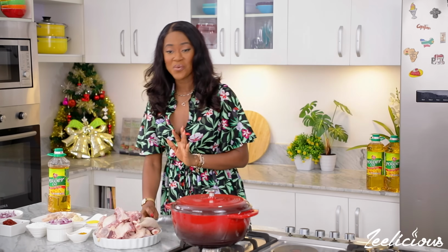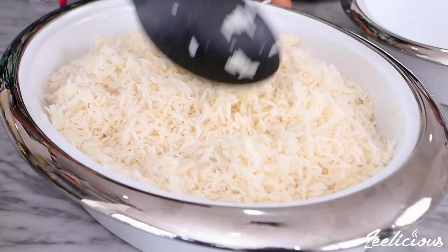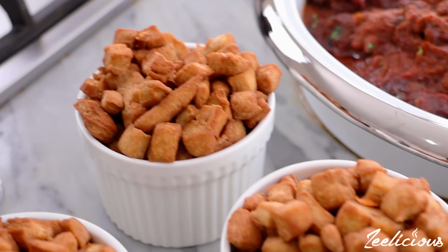I don't know about you all, but growing up as a child, Christmas cooking usually started a day before Christmas. Our typical Christmas Day menu would be white rice and tomato stew with some chicken and plantains and salad. And then my mom would always make chin chin as well.